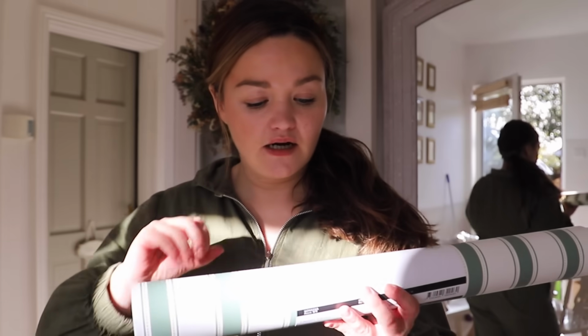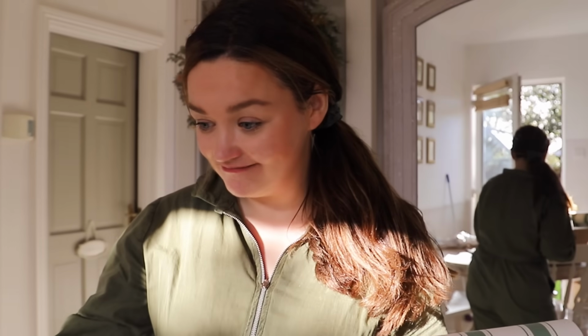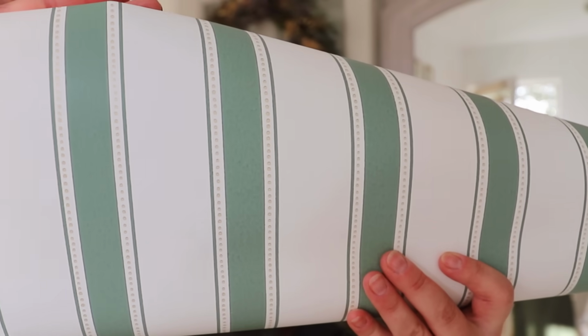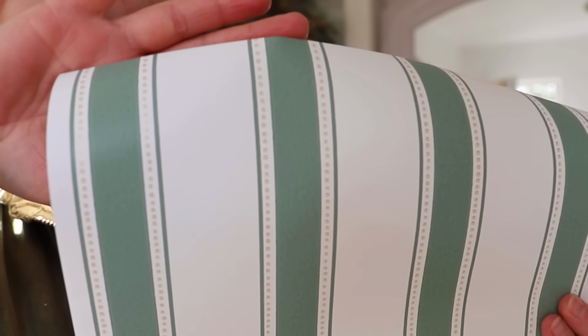Anyway, I got this, it's by Sandberg. It is a bit expensive, comes from Sweden. Because I had saved money on the paneling, and obviously I'm doing it myself, I'm not paying someone, I splashed out on the wallpaper. So can you see that? It has little dots. Can I get closer?